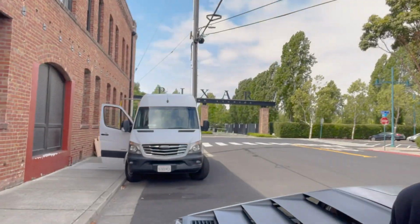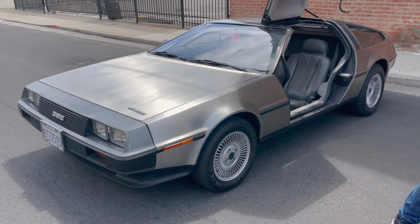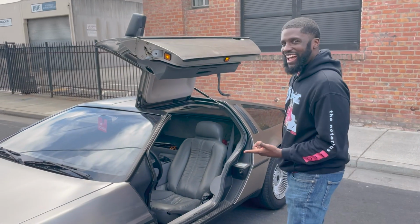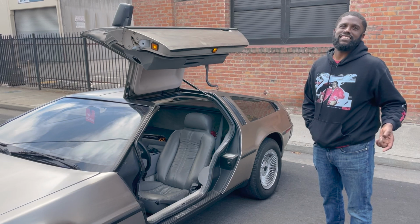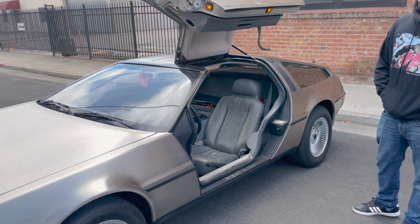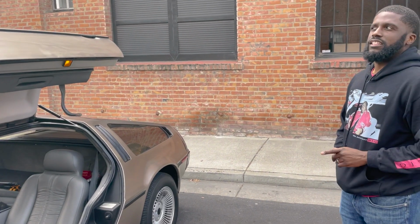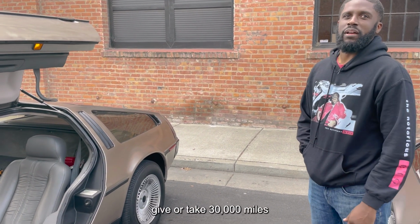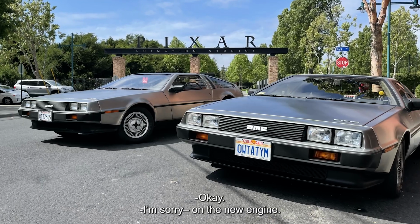We're here in front of Pixar. So this is 83, and how many miles? Well, my angle drive went out, so it stopped, but that was actually just recently. So right now it's at 99,244. Oh, okay. And the engine was replaced at around 60,000 miles. So, almost 40,000 miles on the new engine.